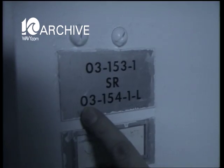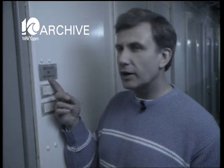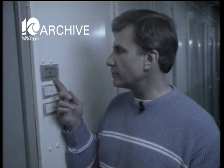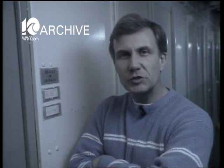So the 0-3 level here is one below the flight deck. The next number indicates the number of frames from the bow of the ship. The next number indicates whether the room is port or starboard of the center line. The 1 means that it's to the starboard side, the right side. The L simply means that it's a living space.